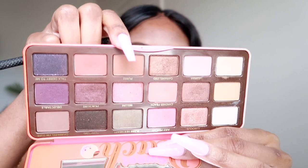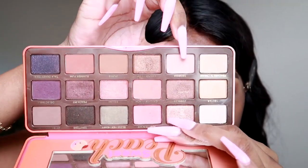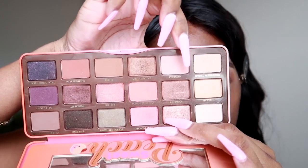Now we're gonna go in with Puree, which is that lighter brown, right here. Now, from this palette, we're gonna go in with the color, it's not showing up, the color Georgia, which is like this pale peach color. I'm gonna go in with this small Sigma E55 brush because this packs on a lot of product.